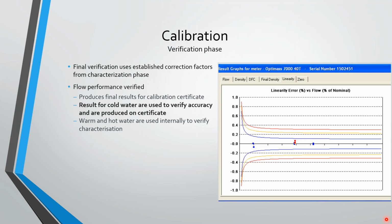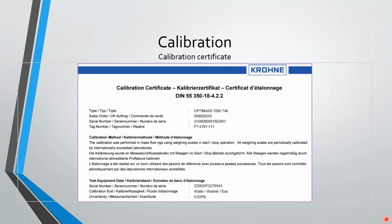So final verification uses established correction factors from the characterization phase. Flow performance gets verified. Then we produce the calibration certificate. Results for the cold water are used to verify accuracy produced on a certificate. Warm and hot water are used internally to verify characterization. So we produce the certificate based on the 20 degrees C. The other 2 temperatures are for verification that what we did in that first run is actually accurate. And we can characterize that meter across that entire temperature range. This is just an example of a calibration certificate. This one happens to be in 3 different languages: English, French, and German. They look very similar from manufacturer to manufacturer.